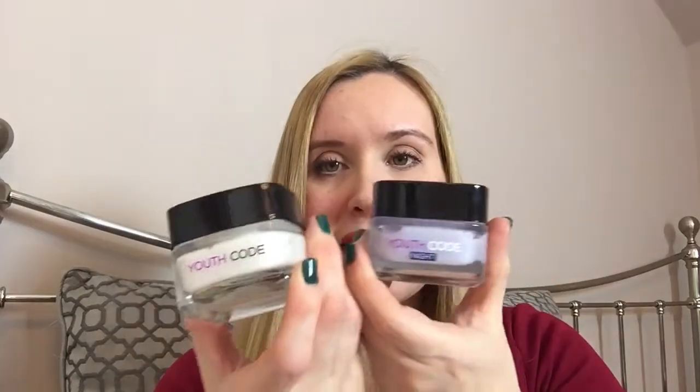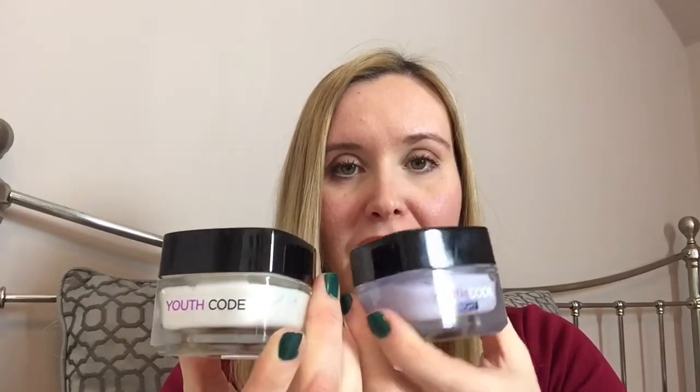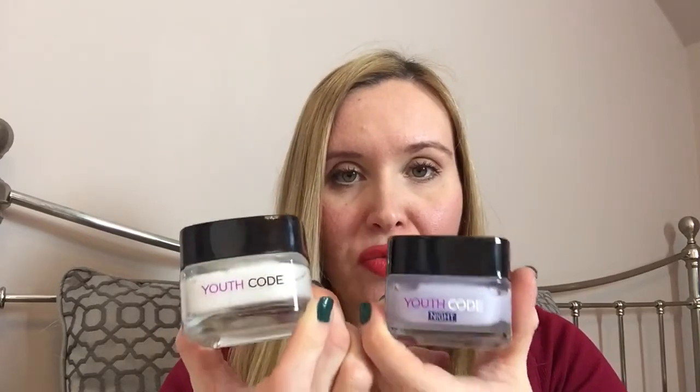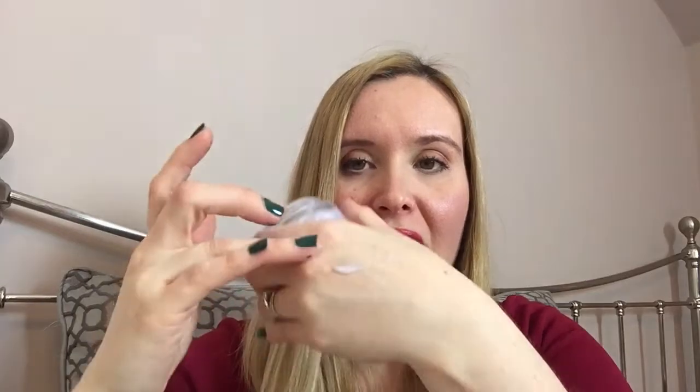First thing is for the skin on my face, and I've been using these L'Oreal Youth Code day and night creams, which my mum actually picked up for me for part of my Christmas. So I think they are aimed at the kind of 25 to 35 age range. And especially the night cream, which is really quite a strange purple colour. But it's really thick, but it's very hydrating.